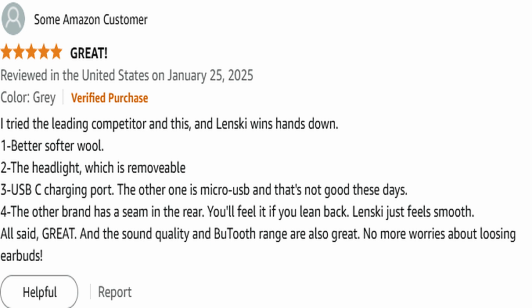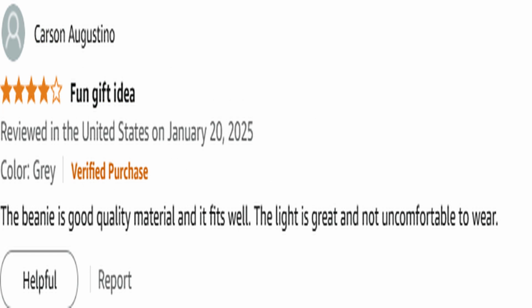Quality and durability are consistently praised by users. The beanie's material feels smooth and well-made, with no uncomfortable seams that might irritate the wearer. This contrasts positively with some competitors that have seams in less comfortable locations. The overall build quality ensures that the beanie holds up well to regular use, including outdoor and activewear.